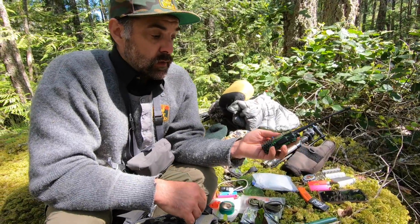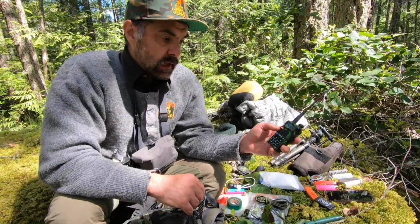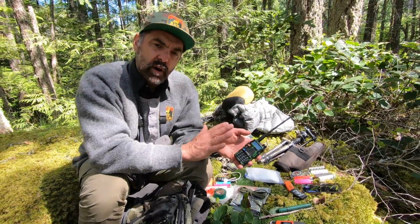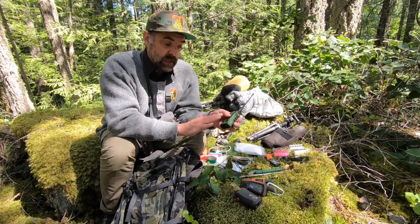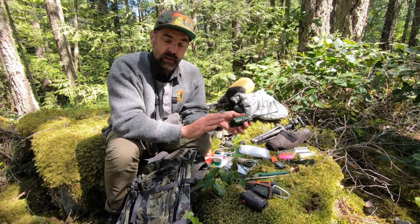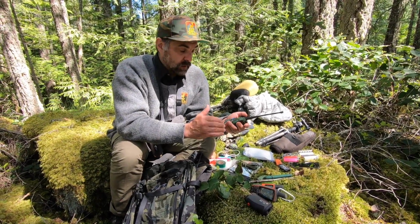Radios are important for staying in touch with your hunting partner throughout the day. We set check-in times, so 10 o'clock and noon, to check in. We don't have these on all the time because they do make a lot of noise and they can interrupt your hunt, and you also want to save your battery life. By setting check-in times and using them at intervals throughout the day, you are able to achieve both of those things.